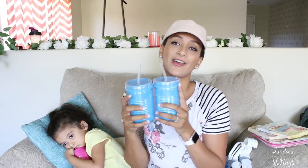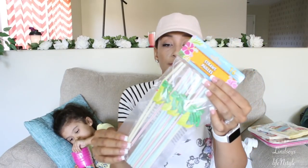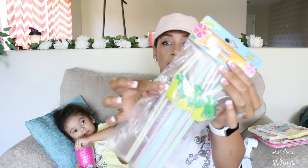I love drinking my water out of a cute water bottle with a straw. So these are like a plastic mason jar looking cup. So any of us can just share these. These are the only 2 they had, so I could only grab 2, but I think these will really be fun for summer and for the family. All right, and then I also got these straws too. I forgot I got these, but they have little pineapples on them.